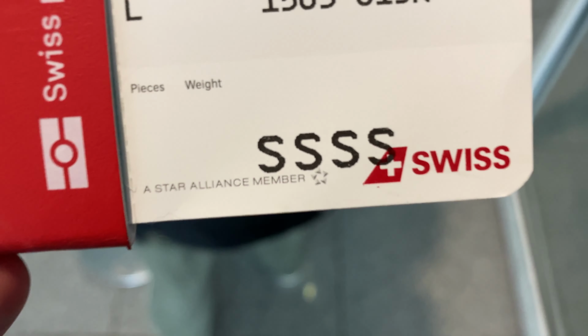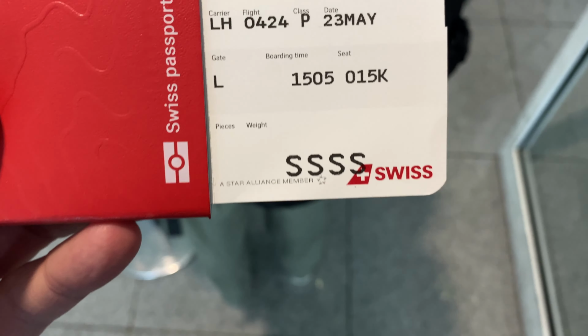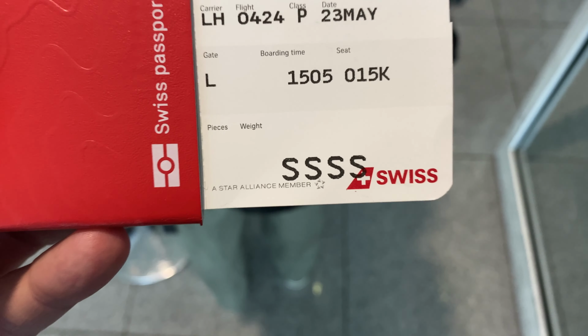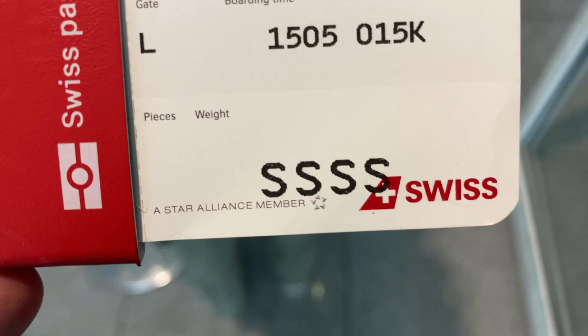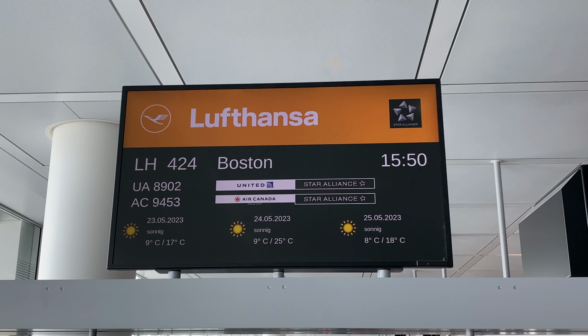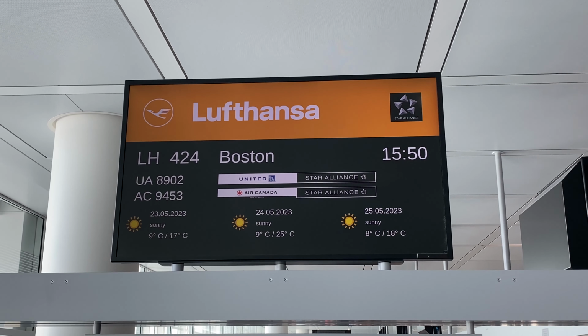Oh dear, I just realized I've got the quadruple S on my boarding pass. This basically means I have to join a special security lane for extra screening, which was very, very thorough. It's good that I skipped the lounge, as this extra screening was quite time consuming.